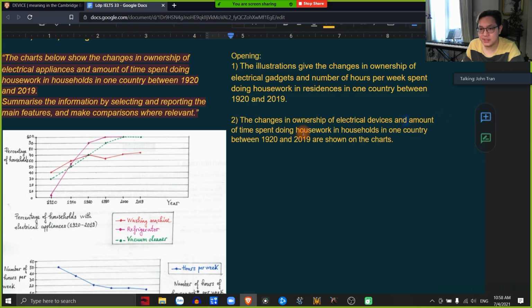Amount of time I can change with, we use the number of hours already, right? So how can we change this one?